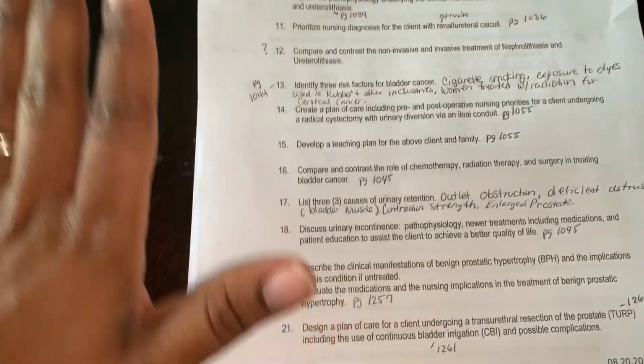So I'm telling you, it will save you time. It will save you a headache if you just write the page number down. If you're able to fit your words, if it's like a short sentence or something, then you can go ahead and just write it on there. But again, write that page number down. It will save you so much time.